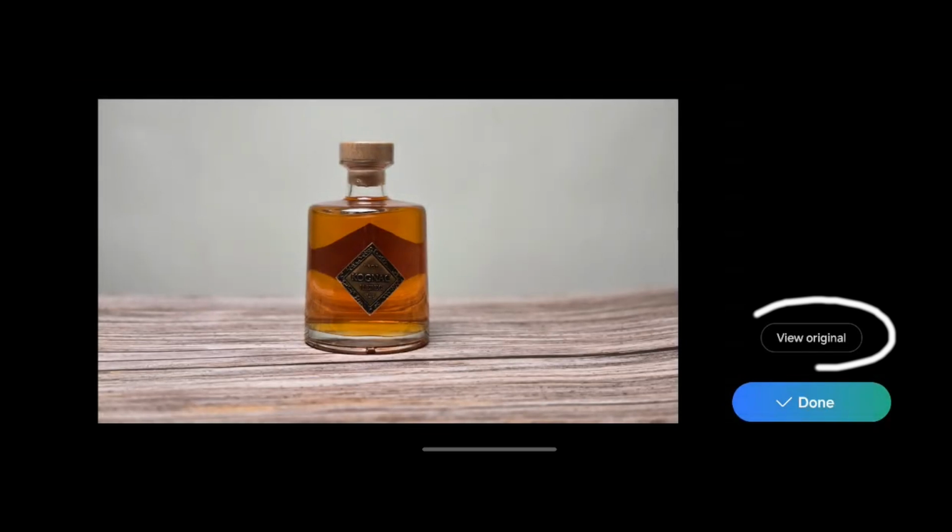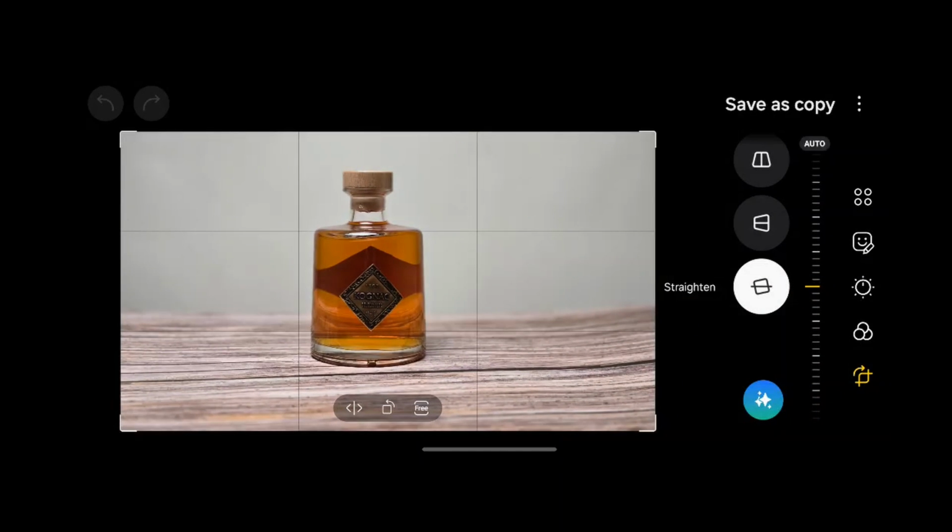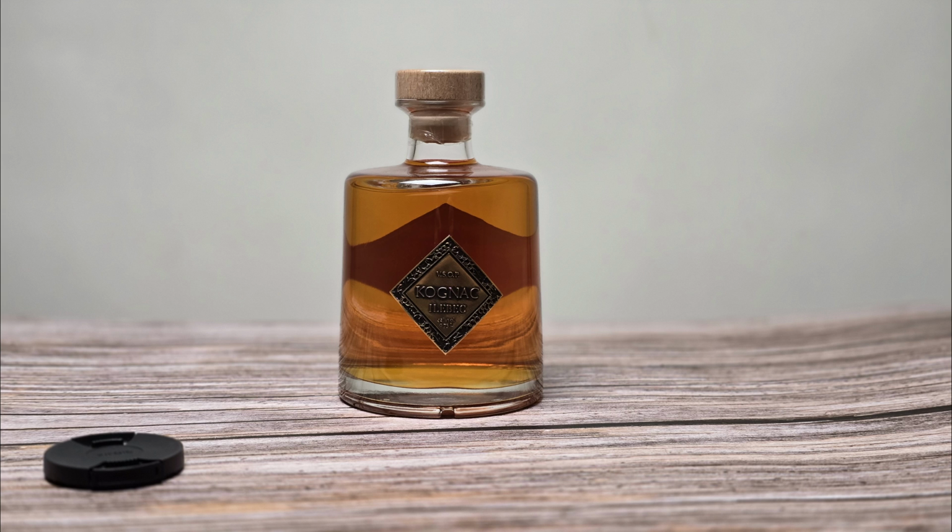If you click View Original, well, you can view the original, pretty self-explanatory. This is the picture before and after the removal. I should say that this is internet-only option, so if you're in a place where you don't have an access to a mobile network or Wi-Fi, you're out of luck because you won't be able to use this feature.